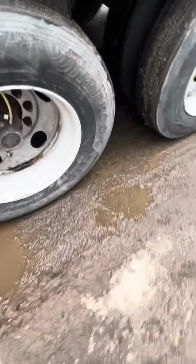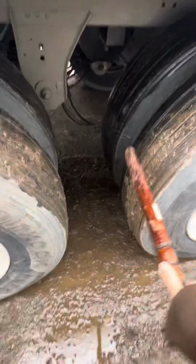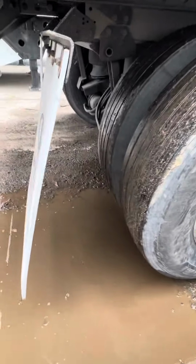Mud pit. Getting mud all over my stick, my tire thumper. Ugh. All right, that looks okay. Those look okay. Ugh. Everything's just gross.